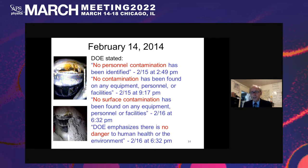Amounts of radioactivity were released from the underground. The radiation detection monitors in the underground went off. There were, of course, no workers underground because of the fire. There were 13 workers on the surface of the site. DOE said for the first 2 days after the event that there was no contamination of personnel or equipment at all.